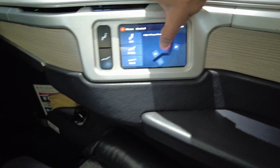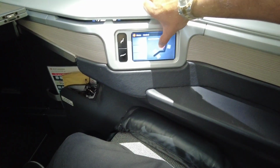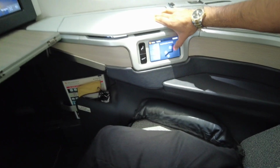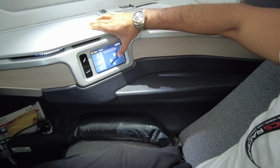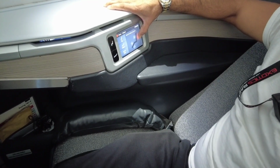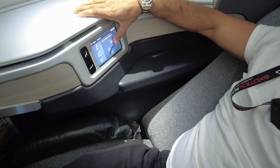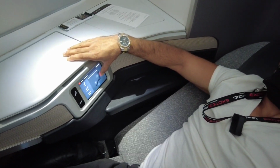Okay, so this is something cool I want to show you guys. You can actually control every single element of your seat. As you can see, I can move the back portion of my seat. You can see how I'm sliding it outwards. So you can drop your backrest. You can raise and drop your legs. So right now what I'm doing is I'm going into more of a seated reclining position.